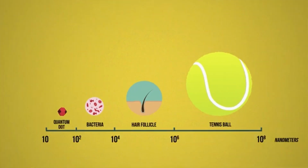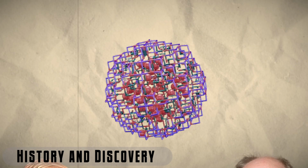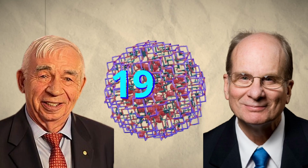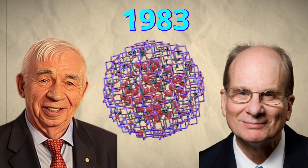The discovery of quantum dots is actually quite interesting. Quantum dots were originally discovered by two scientists at the same time in the early 1980s. Alexei Ekimov and Louis E. Brus were the first to study and observe them.